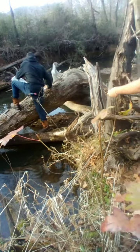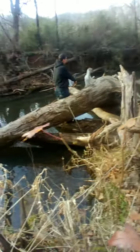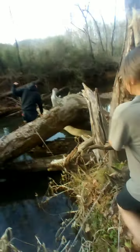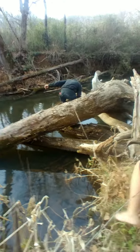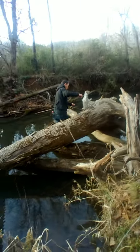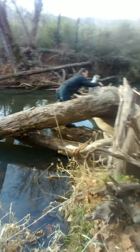I think we have decided on a spot, which is by this weird looking tree that I'm sure fell down. Yeah, we gotta kind of hide it back there. As you can see, he's putting it between the trees. He's stringing it back.